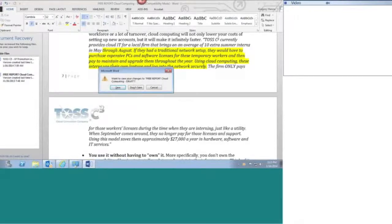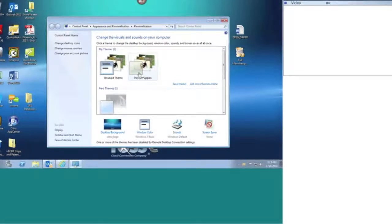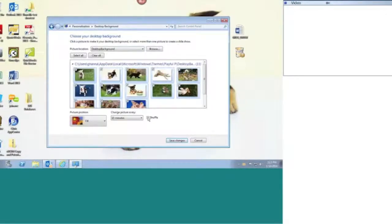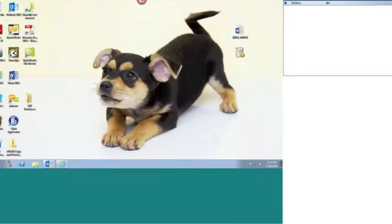So let me pop out of this and bring up a database system. Now, the beauty of our cloud is that you're able to create a customized environment. So for instance, if I wanted to change the desktop, personalize it to something that's more near and dear to my heart, which happen to be dogs. I love dogs. And shuffle them so that we can get some performance going and so you can see some changes happening.